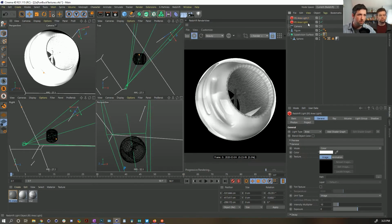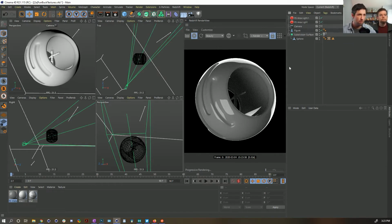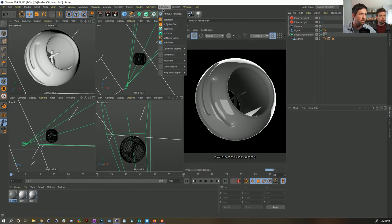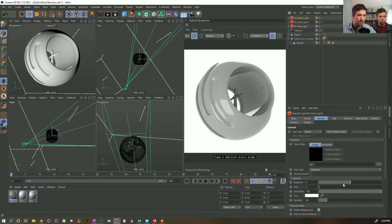One thing that's important for this stuff, and then we're going to change this, is that you want something in your environment to reflect. If you want a really contrasted image, you can keep it as black, but right now it's defaulting to either a black or a gray, and I forget how Redshift defaults, but we'll put a dome light in, and that will automatically fill it in a little bit.